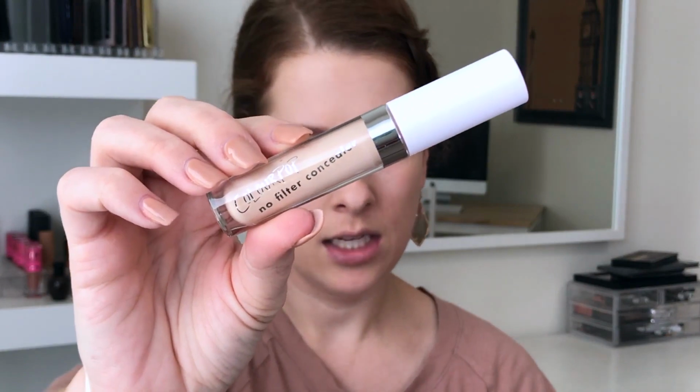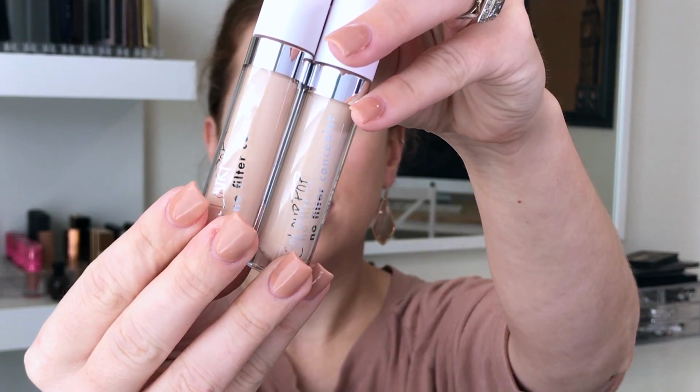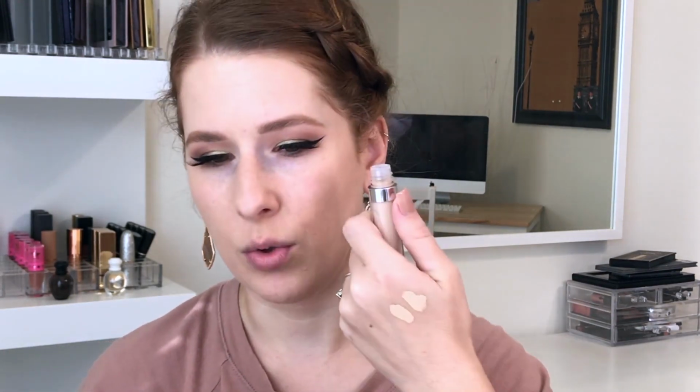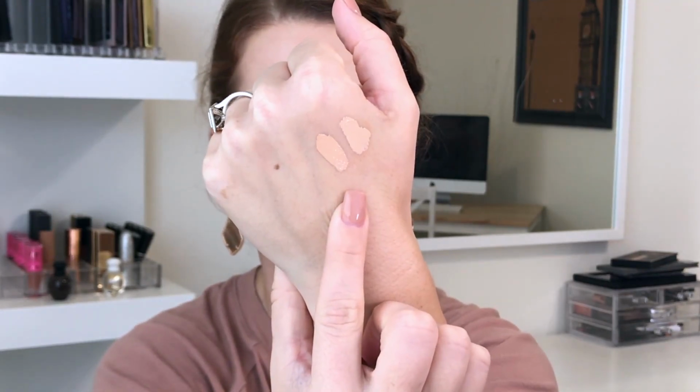And then this one right here is the Light shade, which actually still looks light, but a little bit more yellow. So actually Fair and Light look like they're pretty similar shades, but the undertone might be a little different. I really don't even know if you can tell in the swatches. So this one right here is the Fair, and next to it is the Light. So really the Light is a little bit darker and a little bit more yellow.